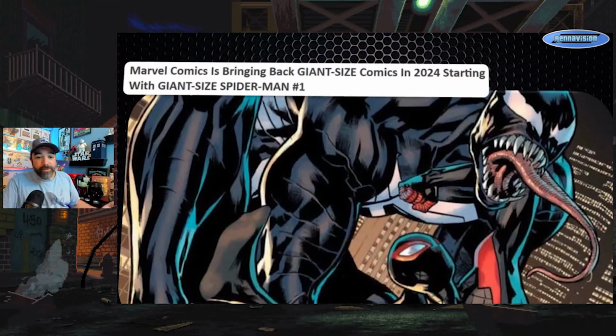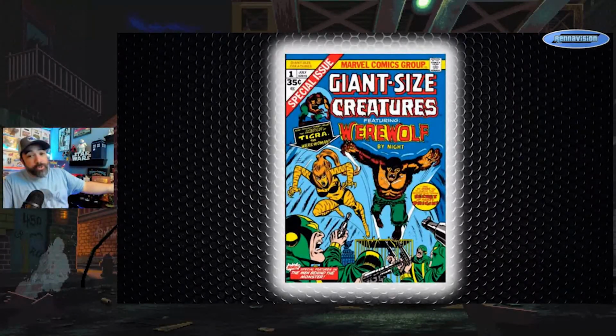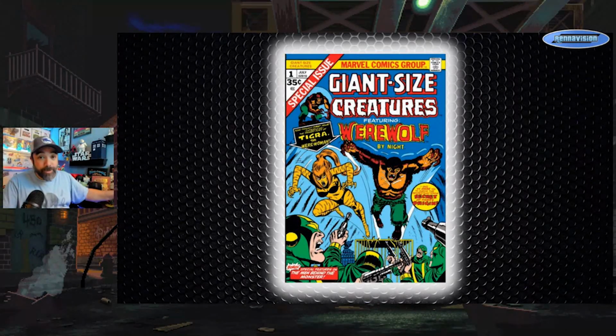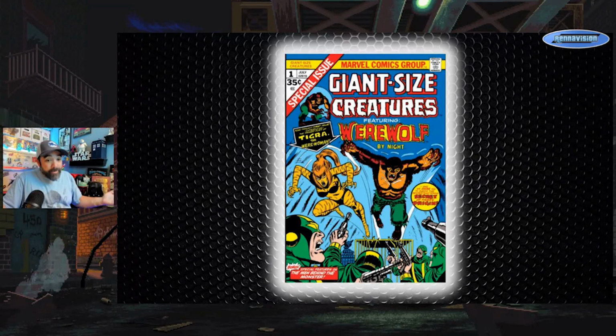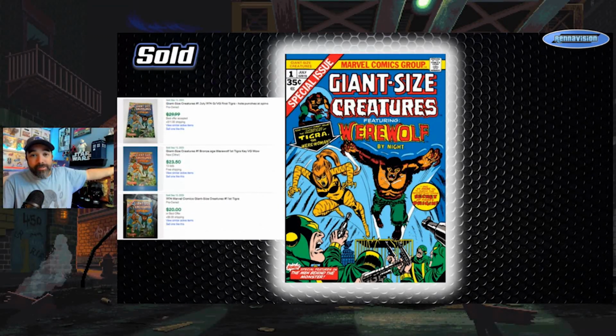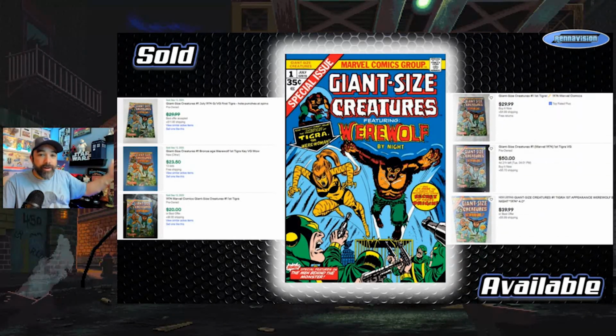Again, they got some weird, generic titles, mind you, like Giant Size Creatures, featuring Werewolf by Night. Yeah, so it's got a Werewolf by Night. And this one in particular is actually the first appearance of Tigra. She's right there, see? So you're getting the first appearance of Tigra in this one, too, if you can go and find it. Just a fun thing to know, fun thing to look for. Copies of this, 20 to 30 bucks. Recent sales, again, condition sensitive, depending on the grade, you can get higher returns if it's a nicer copy.